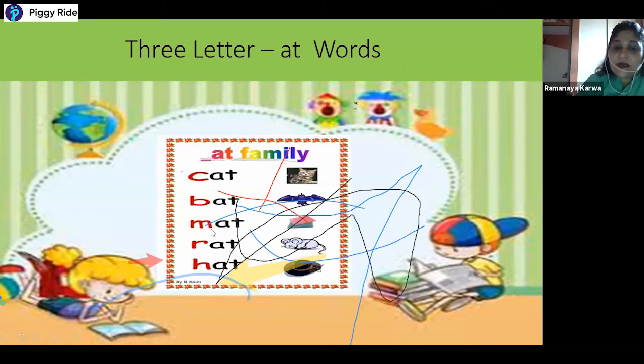And who will read with the phonic sound this word? M-A-T. I can't see the raised hands. Who will read this third word? Who raised the hand? Read with the phonic sound. Nobody will read. Yes, read. Shritan, read. I can't hear you. Shritan, unmute yourself. Shritan, read this word with the phonic sound. A-T. Read it again. M-A-T.